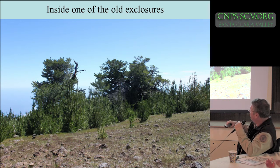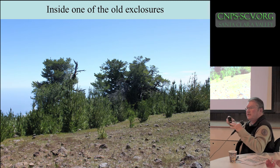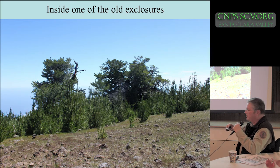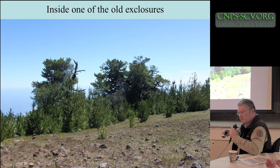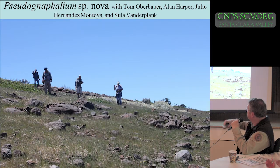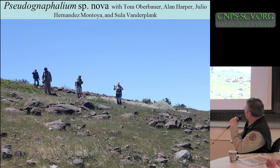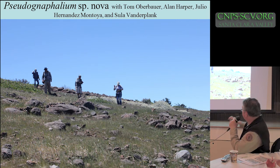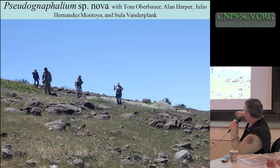But this is also how the Mexican government decided that, yes, there really was a possibility of this island regenerating if they got rid of the goats. And it is managed as a preserve now. But again, just walking around on the island, and that is one of the biggest individuals we saw of the Pseudognaphalium. That's one big one, and who knows how many more there are there.